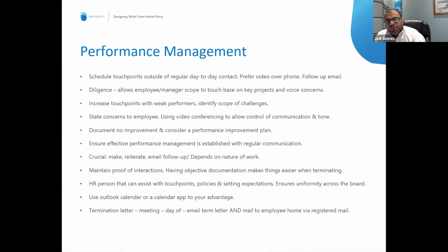These are some of the tools that you can use to manage employees that require the extra piece of management, things like that. Documenting any no improvement. So again, that documenting piece is very, very key if you need to go down another path. And that path is going to be discussed in a couple of bullet points down there. But documenting any no improvement and considering an actual PIP, performance improvement plan.